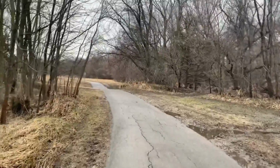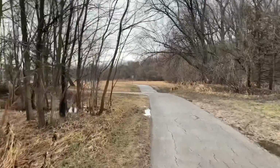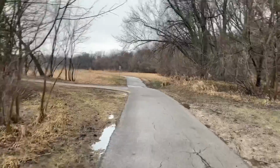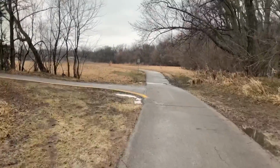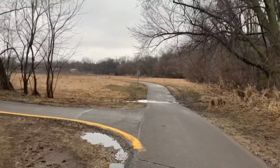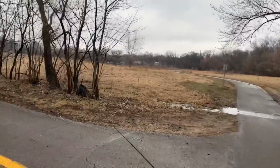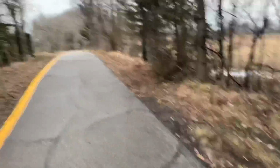Still super wet, super muddy, as you can see. Winter's still calming down, even though it's not winter anymore. It just needs to go away so we can get outdoors and do stuff. So, all right, guys, here we go. It's a little windy out, so hopefully my bait caster doesn't tangle up on me. But here we go. Hey, run, little squirrel, run.